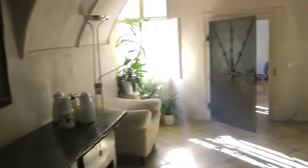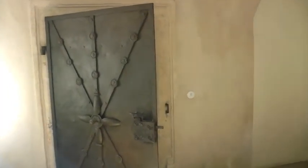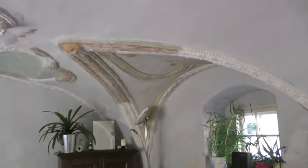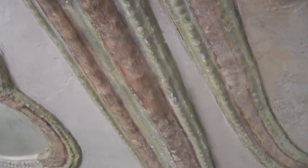And then here is the door, which is quite spectacular. And this is the door to my bedroom. It's made out of steel. Right next to it is this amazing fountain just put into the wall here. It's just beautiful. So then when we come through there, we come into this first room here that literally has the old frescoes. This is centuries old, and you can still see the painting of the frescoes on the wall. And it's just unbelievable that somebody owns this and can actually live in it.